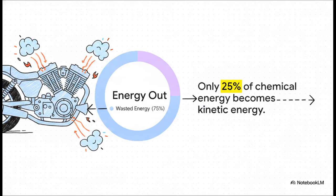To kick off our investigation, we need to look at a pretty shocking statistic. Imagine you've got a motorcycle. The engine's one and only job is to take the chemical energy stuffed inside that fuel and turn it into kinetic energy, right? Movement. Well, check out these numbers. Only about a quarter, just 25% of that chemical energy actually goes toward moving the bike. The rest, a massive 75%, is completely, entirely wasted.